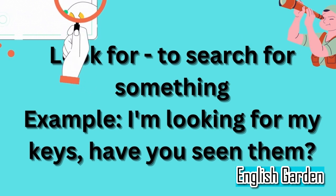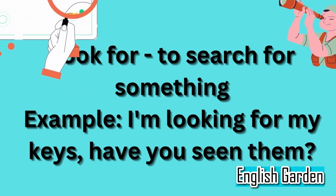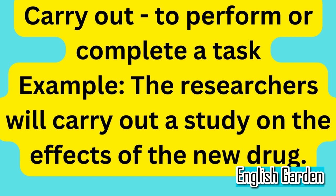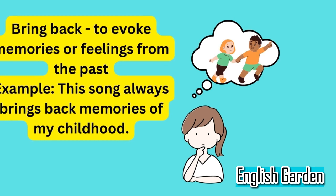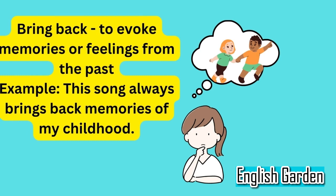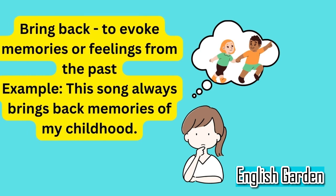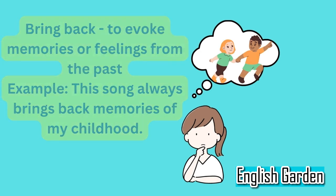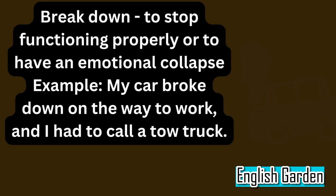Carry out: to perform or complete a task. Example: the researchers will carry out a study on the effects of the new drug. Bring back: to evoke memories or feelings from the past. Example: this song always brings back memories of my childhood. Break down: to stop functioning properly, or to have an emotional collapse. Example: my car broke down on the way to work, and I had to call a tow truck.